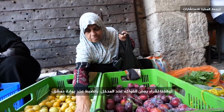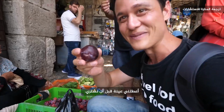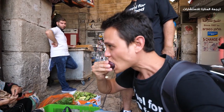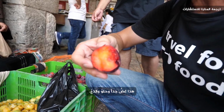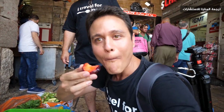We're stopping just to buy some fruit right at the entrance, right at Damascus Gate. And she gave me a sample before we buy. That's right. Oh, that's so juicy and sweet and sour. That's incredible.